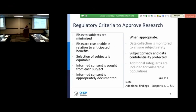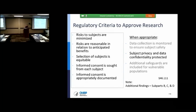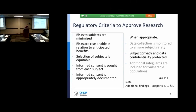I will remind you that the criteria for review and approval of research are the same whether it is full board or expedited review, which is why I don't feel pressured to actually decide on this study whether we could expedite it. What we want to focus on at this point is the criteria to approve that have to be met.